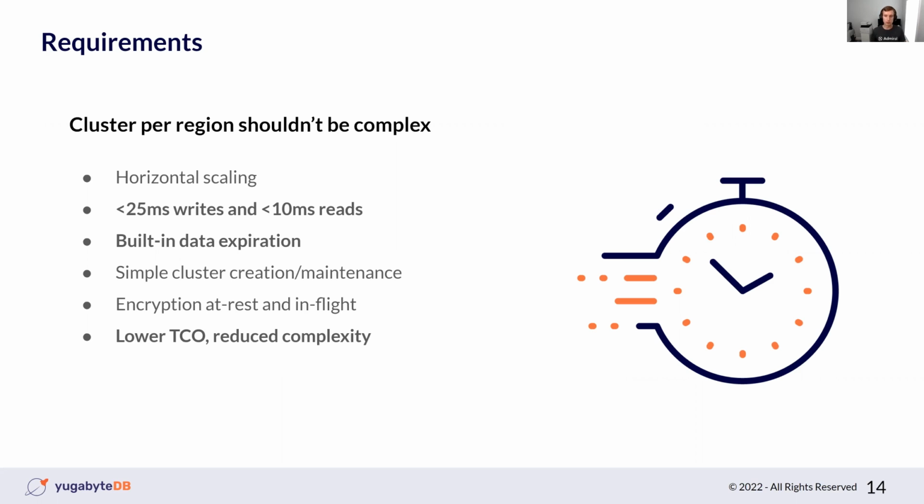And it needed to be horizontally scalable, just like with accounts. We could have dramatic increases in traffic day to day, depending on what's happening in the world or what news events are going on. And ideally, it would also have built-in data expiration. So in ClickHouse, what we would do is partition the data by month, and then we would manually go in and delete months every once in a while to make sure that we weren't storing too much data unnecessarily.